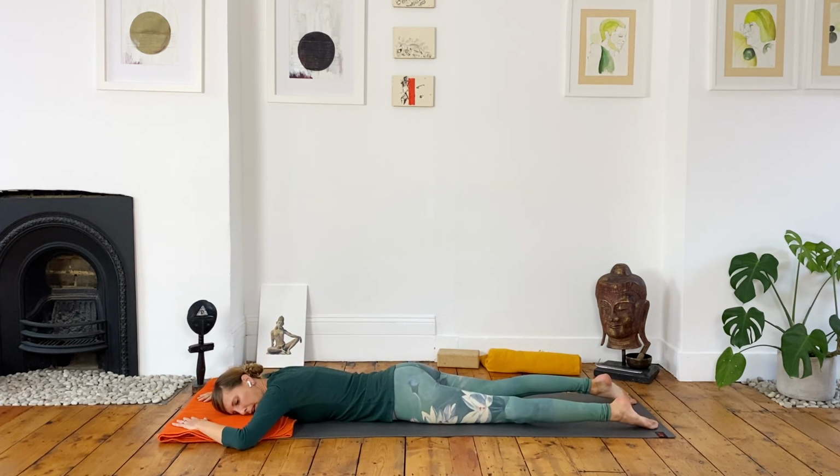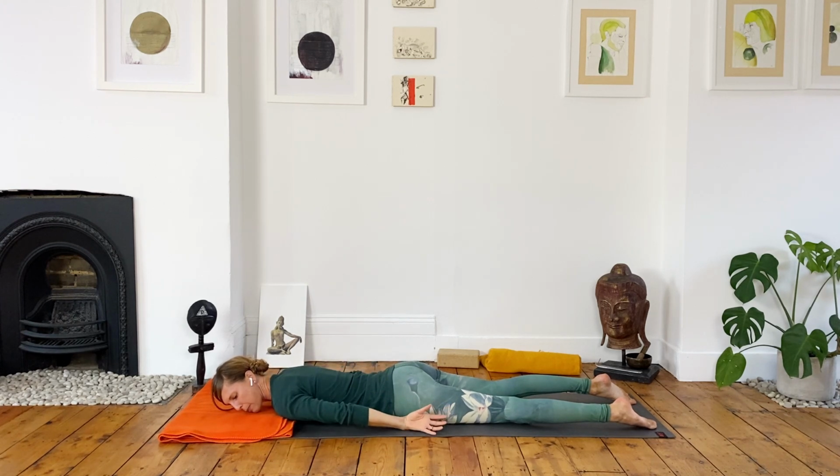And then the elbows could be wide and the fingertips could be close to each other so that your arms have a sort of diamond shape. And if it's more comfortable to take the arms back by your side to give the shoulders an opportunity to have a completely different rotation than before, then this is also great.